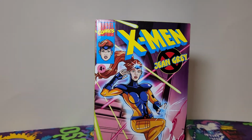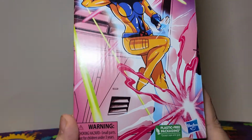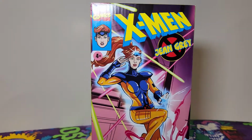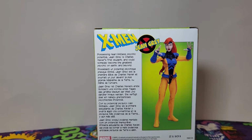Well, I guess because he did love Emma Frost as well. Whatever. His main love, his true love, Jean Grey. This is the special package, plastic-free packaging figure. They're doing more plastic-free packaging, but this is a special wave of X-Men animated series.